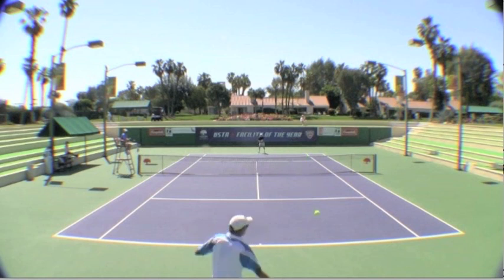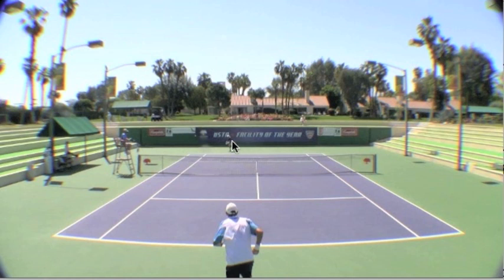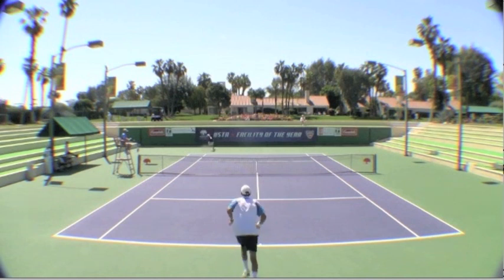And what ends up happening is he ends up playing a shot that really gets Wesley pulled out very wide. And you can see, not too well, but here's the ball. Here's Wesley. And Larry's already thinking, you know what, I've got to move in. I can't just stand back here behind the baseline and wait for Wesley to float it back. I've got to get in. And so that's exactly what Larry does.